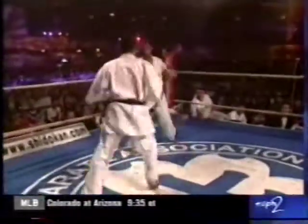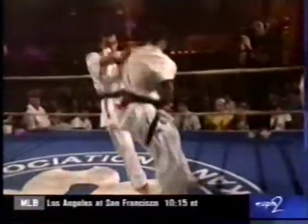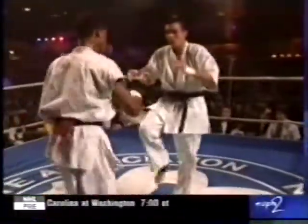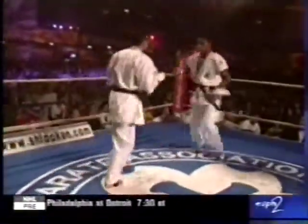Again, Farsi going up high with that leg kick and scoring, flicking that foot at Morris. Good extension by Farsi as he tries to go up high. It's a low percentage weapon when you fire it up from the floor to get it in. So it's more impressive when you do score.